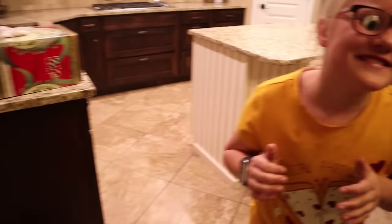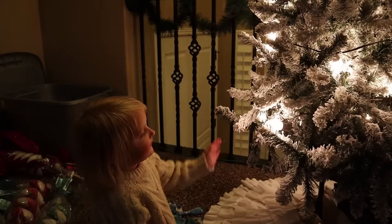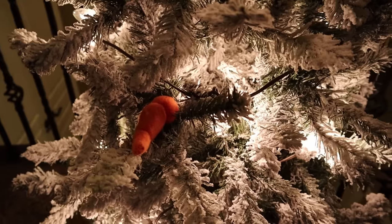We have stuff over here in the corner, something scary in the kitchen, and this cute little tree. Parker thinks that her special tree needs an Olaf nose in it. And then we have a special third tree in our formal room. Guys, we have so much to do. And I'm really worried that we're not gonna get all of our decorating done tonight, even though I want to, because we are running out of time.